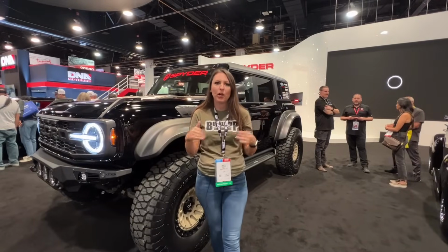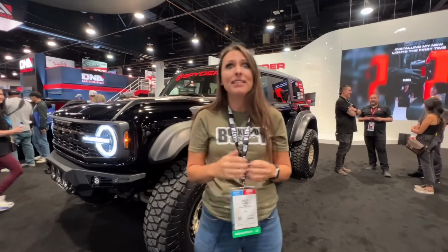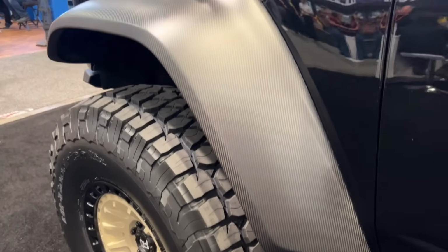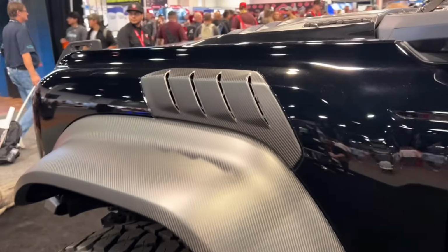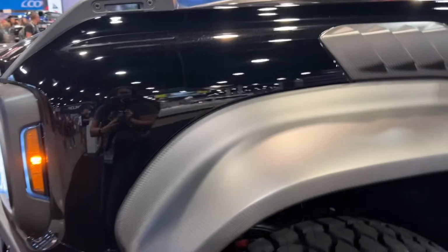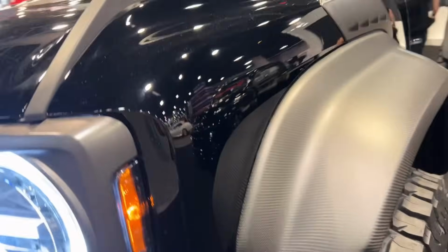Next stop, I'm gonna show the Bronco Raptor some love, and that's because a lot of you guys have been reaching out to me saying, Krista, go to Ford Performance and find out about this carbon fiber package. I did speak with a Ford Performance representative and have a ton of information for you, but first I wanna show you the carbon fiber package on the Bronco Raptor right here.